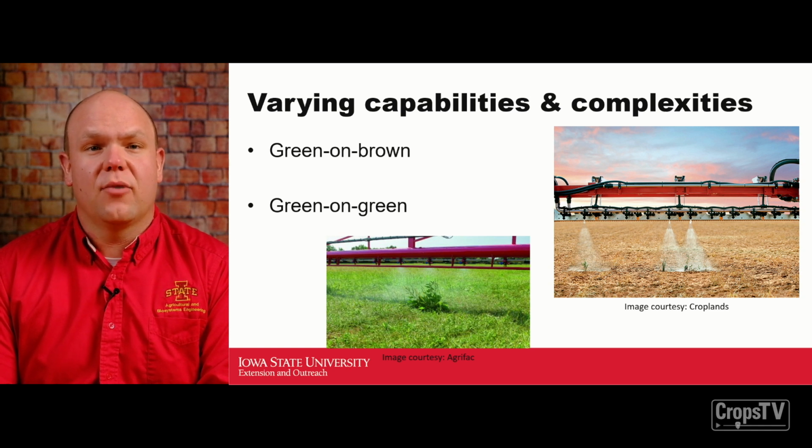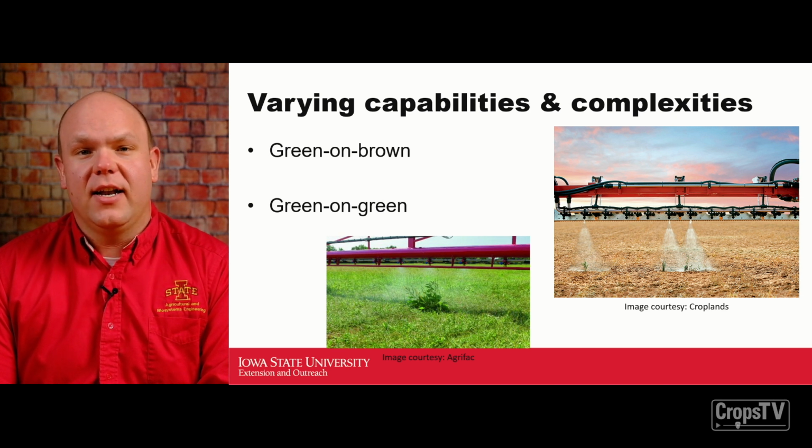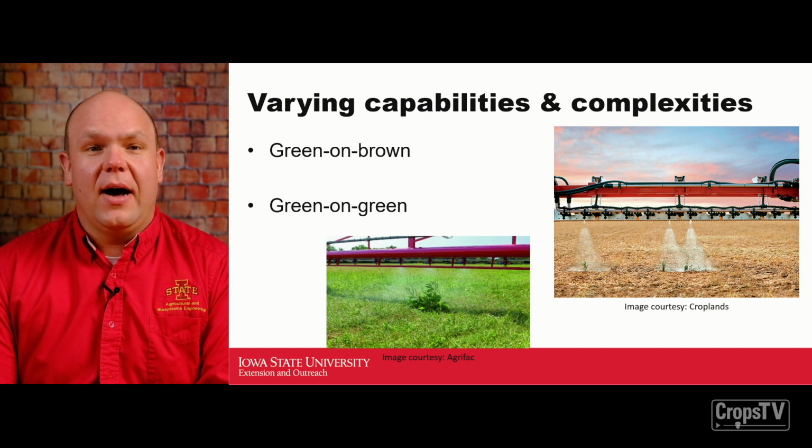The first is green on brown capabilities, or green on brown spraying, and this is referring to spraying anything green in a typical fallow ground environment. So essentially on a bare field, we're going to go out and spray anything green that we view as living out there. This technology isn't as applicable here in the Midwest to row crop production.